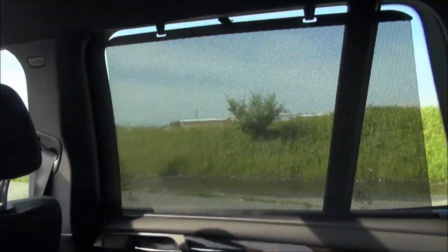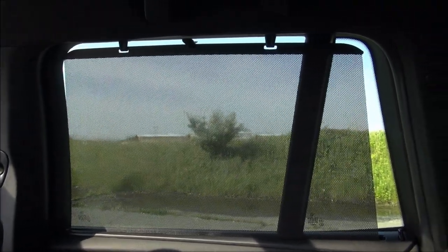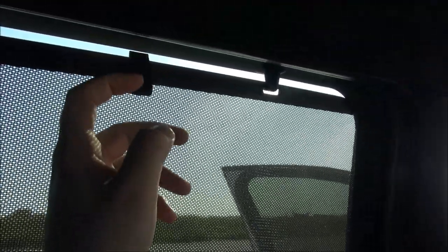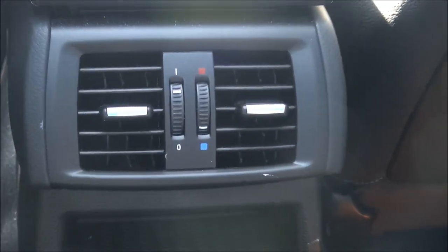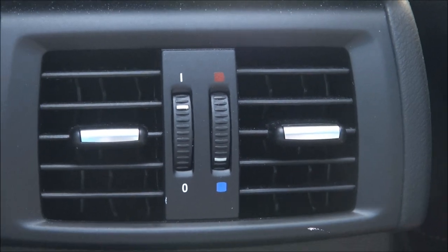We have rear manual shades. That's a $500 option, by the way. Of course, in the future these will not be manual, they'll probably be automatic, and they'll be a $1,000 option. You have your rear climate. Of course, it's not zoned out like the X5, but you can adjust it, and it's actually pretty strong, to be honest with you.